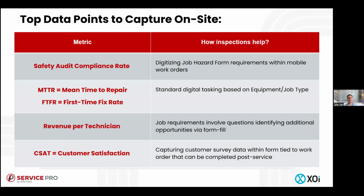Now, taking that a step further. We thought about the three facets of inspections, and some use cases tied to each of those facets. But now if we really break it down, how is that information actually being captured? How is it being calculated? How can we find our efficiency? This is just providing some of that insight, right? Some of the more common metrics that you may know in your organization and how inspections can help with that.